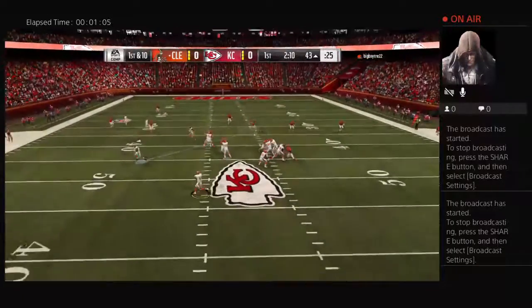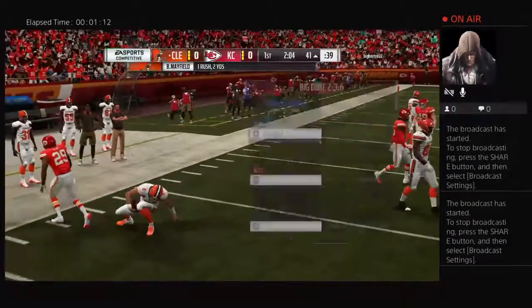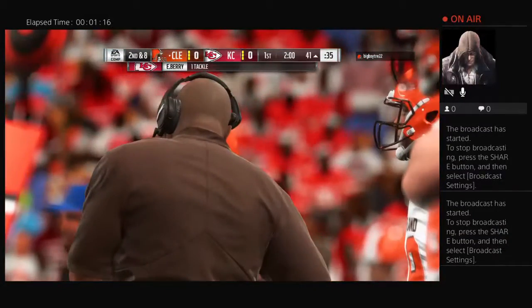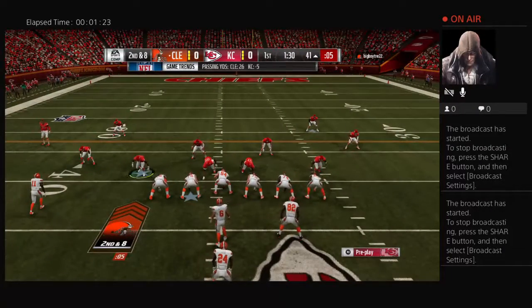Following the interception, Mayfield rolling to his left. And he'll go down shy of the 40 at the 41. Give him a couple on the scramble. It's second down. Yeah, he only gets a few yards on 1st and 10, but he's better off doing that than throwing an incompletion or even worse, an interception.